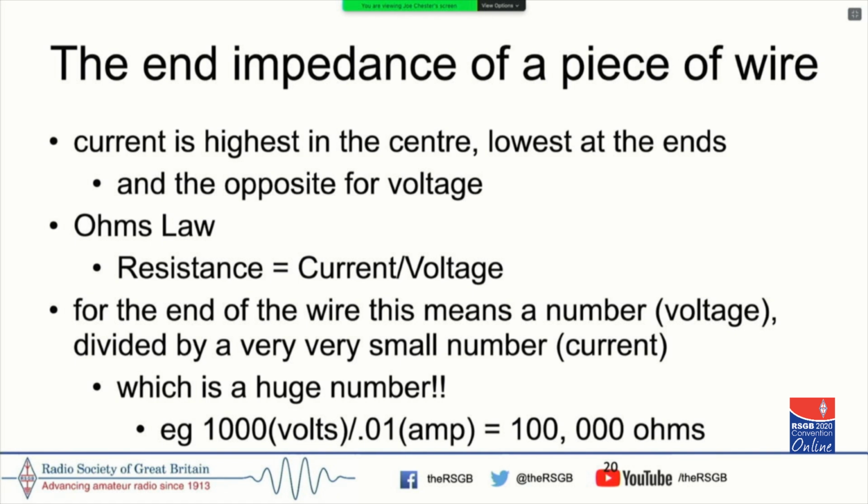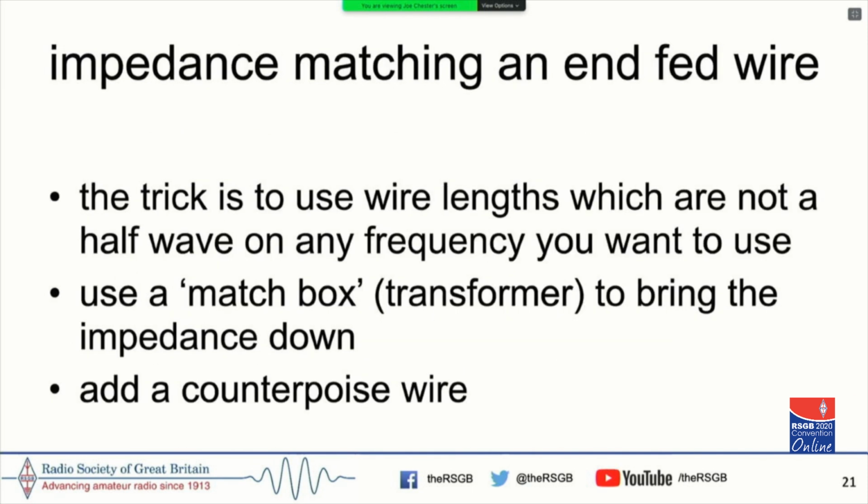So for the end of the wire, this means a number, voltage, a large number, divided by current, a very, very small number. You get a huge number for your impedance at the end of the wire, which becomes very, very difficult to match. So you need to find a length of wire which is not a half wavelength on any frequency you're trying to use. Then you stick a matchbox or transformer on the end to transform the impedance down to something that your radio can cope with or your tuner can cope with, and add a counterpoise wire.